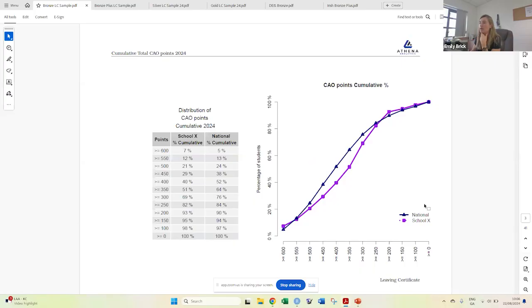Then we also do what that looks like cumulatively. And I suppose what that gives you is how you compare with nationally. So for example, this school, above 600 points, there were 7% of their school versus 5% nationally, and so on down along. So you can compare where you stand versus nationally in terms of the overall CAO points.